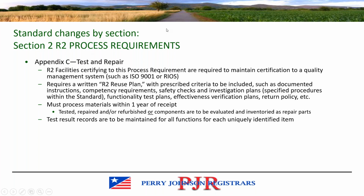Appendix C covers test and repair. So again, if you are completing those activities as part of your certified scope, you'll be audited to Appendix C as well. If you are applying Appendix C, if you are doing test and repair, you need a quality management system certification as well in R2V3. So this would be either ISO 9001 or RIOS. If you don't already have one of those quality certifications, you'll be required to add it in conjunction with or prior to transitioning to R2V3. You won't be granted an R2V3 certificate with a test and repair portion in your scope without that quality management system certification.